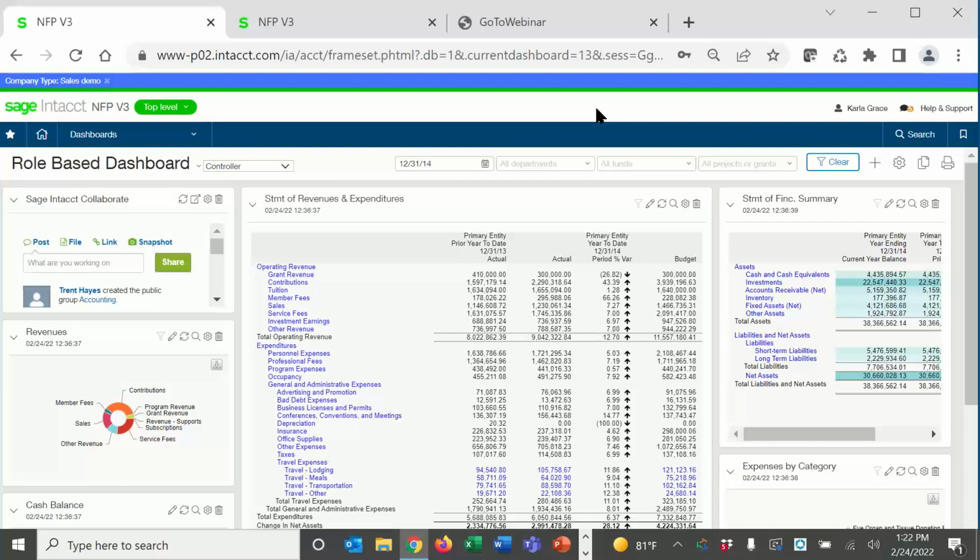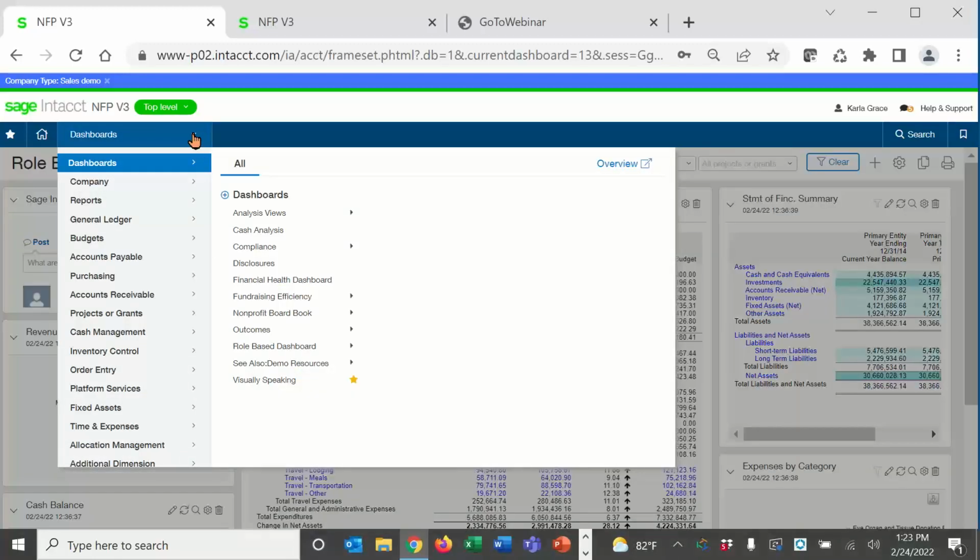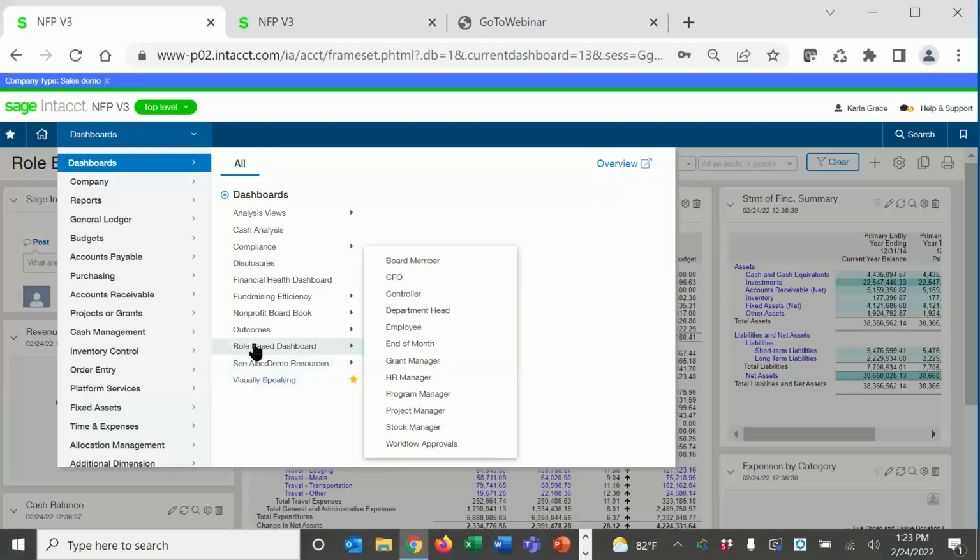But this is the way that I have asked to log on to the system. I've logged in today as Carla Grace, and Carla functions as my controller. She's asked when she logs in, she set it up with her permissioning and her preferences to drop right into this role-based dashboard. Now, there's lots of different dashboards that can be built. They are unlimited, so you can build as many dashboards as you choose, and you can see that I have several. But there are several that are considered role-based.